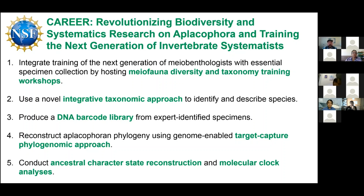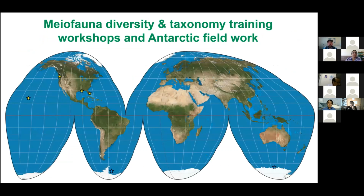And so briefly, we have a number of workshops planned. We were hoping to have one this June, but unfortunately that was postponed until next year. That will be at the Smithsonian Marine Station in Fort Pierce, Florida. We also tentatively have one planned for the Dauphin Island Sea Lab in Alabama, Friday Harbor Labs in Washington, and the Hawaii Institute of Marine Biology in Hawaii.